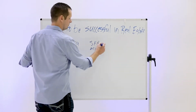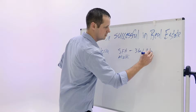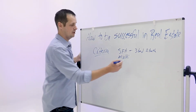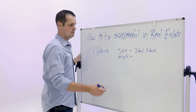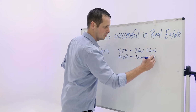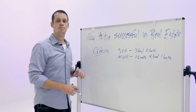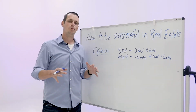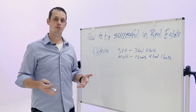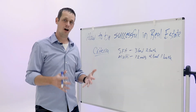You know, let's talk about these single family homes. Maybe you're going to want 3-bed, 2-bath homes. You know, you're going to fit a good family in there. Maybe for these multifamily units, you want a minimum of 12 units, and they need to be 2 beds or more. 2-bed, 1-bath units. It's up to you. This is more of a personal preference of a criteria. It's not going to necessarily make or break what you do long term with real estate. It's got to be something that you're going to like and want to own.